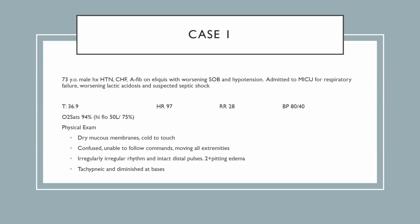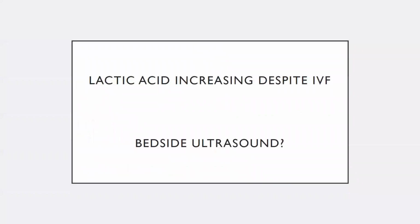You could see his vitals here. His heart rate's 97, tachypnic. He's hypotensive, blood pressure 80/40, and he's saturating 94% on high flow. In terms of his physical exam, he has dry mucous membranes, cold to touch. He's confused, unable to follow any commands, but moving all extremities. He has an irregular rhythm, and he's tachypnic. Lactic acid has been increasing despite IV fluids.